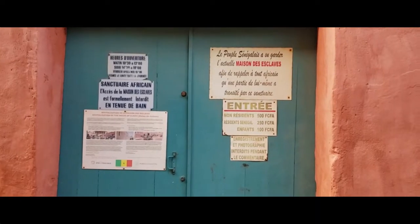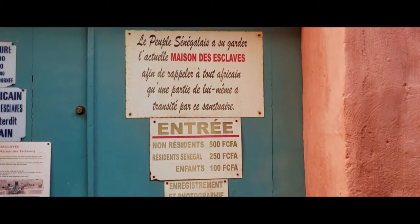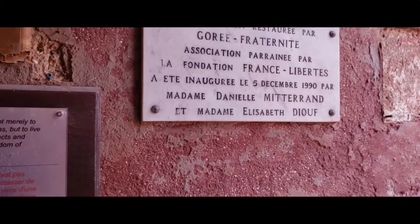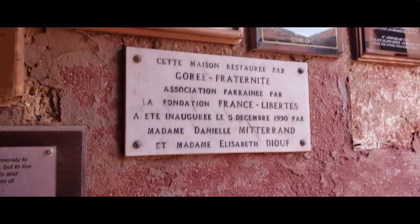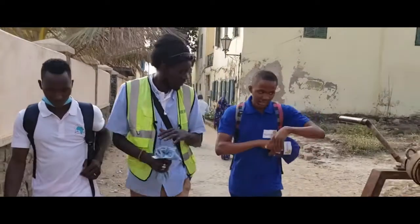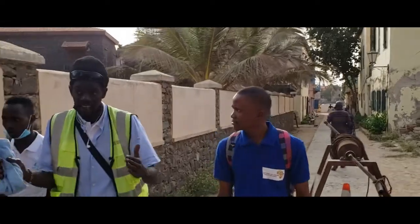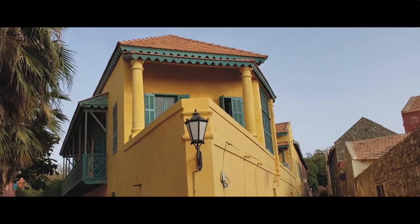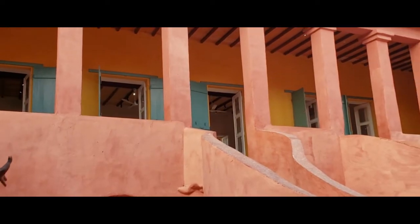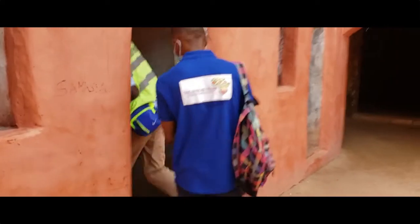In 1444, the Portuguese became the first Europeans to colonize the island, made it their settlement, and renamed it Homer Island. The Portuguese used the island as a docking port for their ships and trade routes to India, Brazil, and Mexico. The building of houses on the island by the Portuguese began in the early 1500s. In 1536, they built the first slave house on the island and started the slave trade.